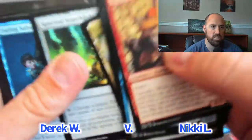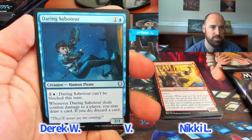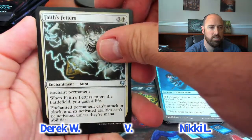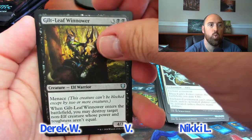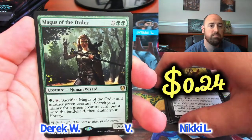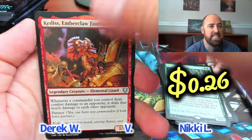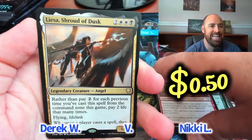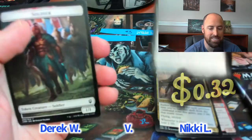Command Tower, that's special. Daring Saboteur. A Faith's Fetters. Gilt-Leaf Winnower. Magus of the Order. Kediss, which is a cool little cute little guy. And Lisa, Shroud of Dusk with an uncommon Cast Down.